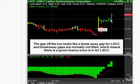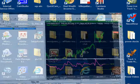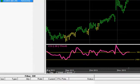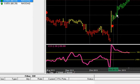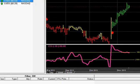LSCC, this one moved up right after it was recommended at 537 or highlighted, however you want to call that. Now let's punch it into the software, and this will give us the actual price it's at right now. LSCC. Okay, that was highlighted right in here, and that's shot up. That's up to 563. So it's not up a lot. It's up maybe 60 cents.